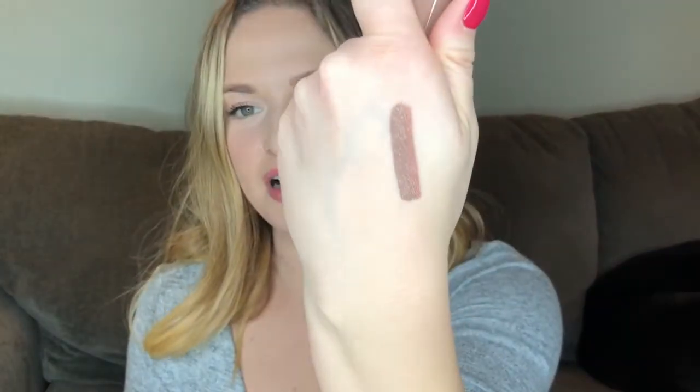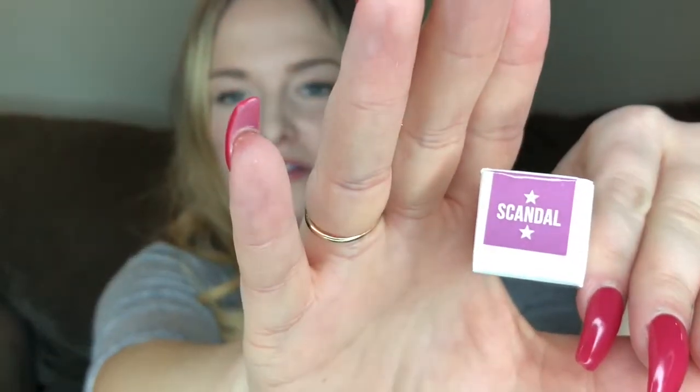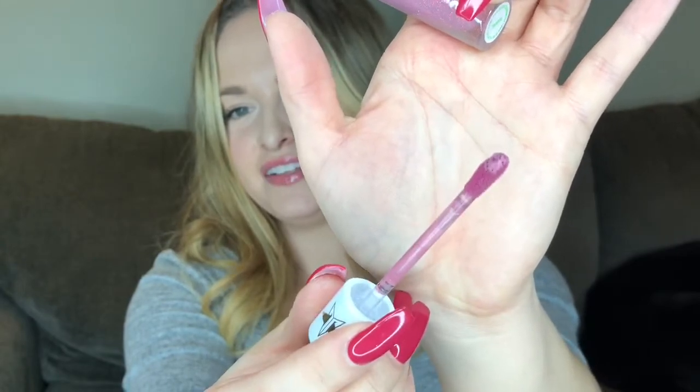Next, I got another VELOUR liquid lipstick, and this one is in the shade POSH Spice. Ooh, I love that. Love POSH Spice. That's a beautiful color. I really like that. So next, I got another VELOUR liquid lipstick, and this one is in the shade Scandal. I'm gonna open this up. Another pretty purpley color. Love that.